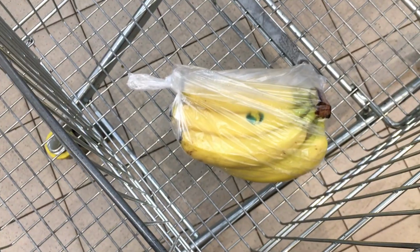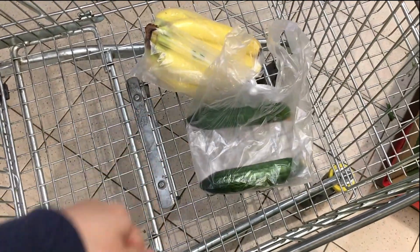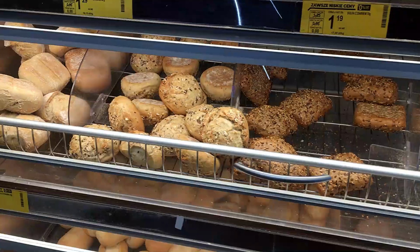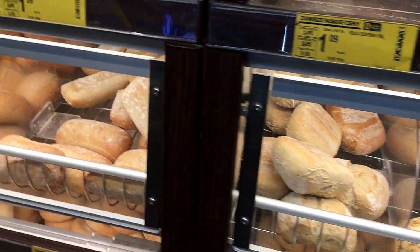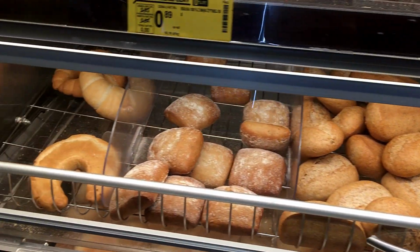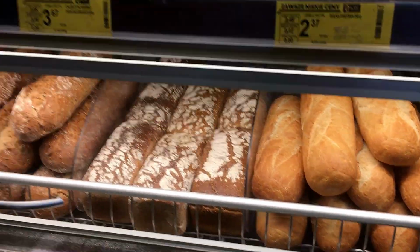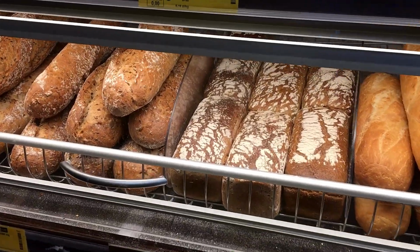Before I went back home, I decided to do some shopping that I need for the weekend. This is the bread area. They're not sweet bread, of course. I need to buy, there it is, rye bread.